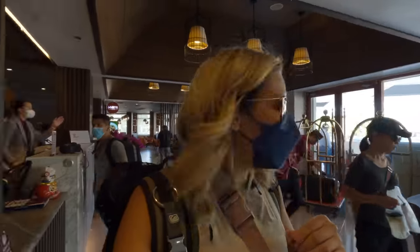We just walked into the hotel. Gosh, my hair looks crazy. Such a mess. Wow, this lobby is so beautiful. Kuya's excited because he saw steak right here on this sign earlier. This kid really loves a good steak.